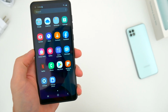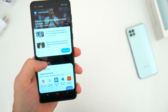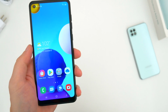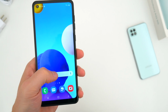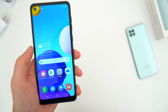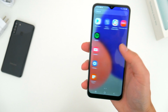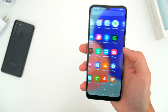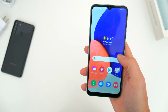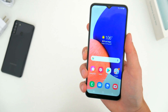With the internal specs, this is another area where you'll experience some significant differences and upgrades. Inside, the A21 was powered by the MediaTek Helio P35 processor, just 3 gigs of RAM and 32 gigs of internal storage. Not a whole lot to work with. On the A22 5G, this phone gets the newer MediaTek Dimensity 700 5G chipset. It starts at 4 gigs of RAM with 64 gigs of storage, but can be bumped up to 6 or 8 gigs of RAM and 128 gigs of storage.